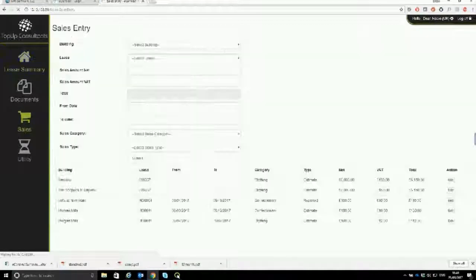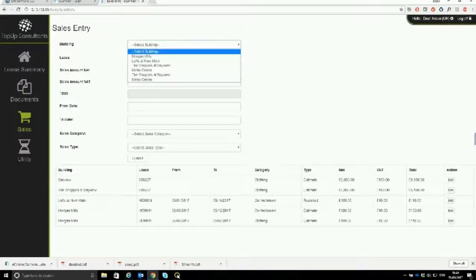For anyone who's involved in retail, I'm sure one thing that you have to contend with is capturing turnover rent figures for your ratchet and sales-based rents. So we have here a sales entry screen. Now this can be configured. If you're a single tenant and don't have more than one lease, you won't see the building and lease options here. This is set up here so that I can use multiple leases.